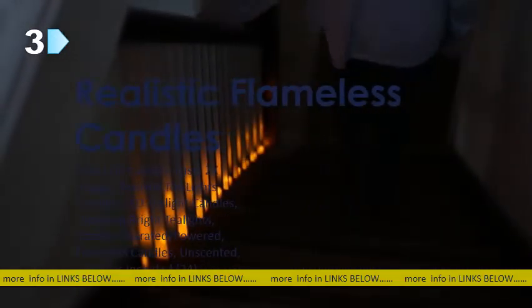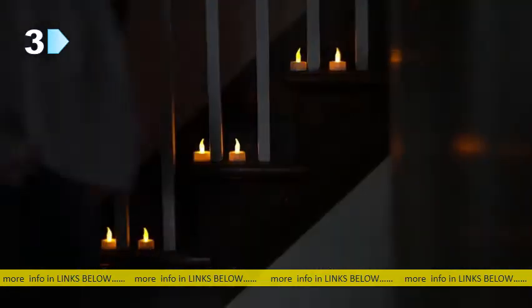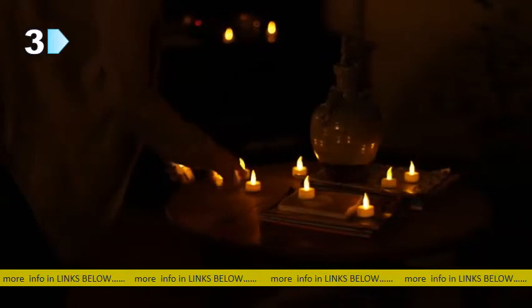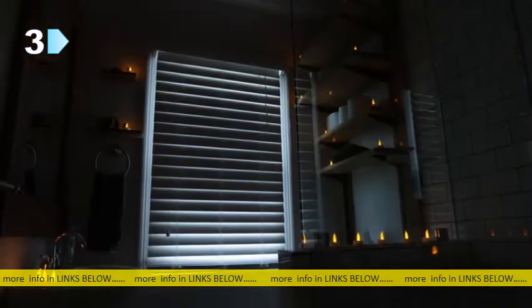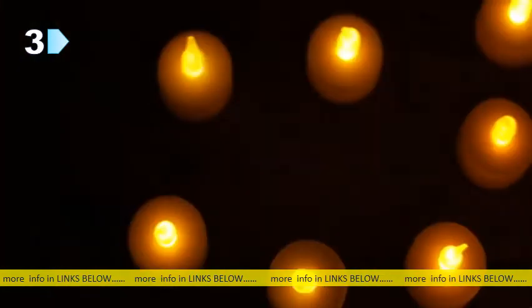There's nothing like the beautiful, warm glow of candlelight. What gathering or event doesn't feel more spectacular with elegant flickering candles? Whether it's a relaxing soak in the tub, dining al fresco in the backyard, decorating for the holidays, or hosting an elegant wedding, you'll love our beautiful flameless tea light candles without the hazard of a real flame.